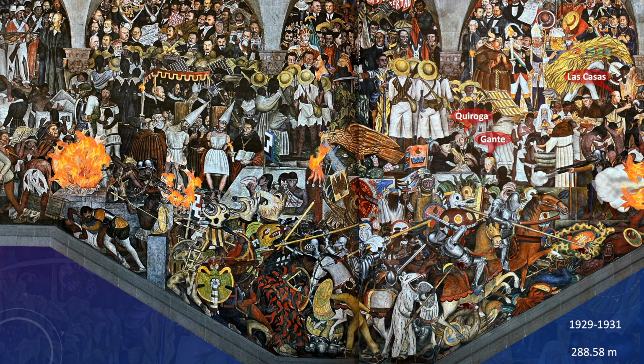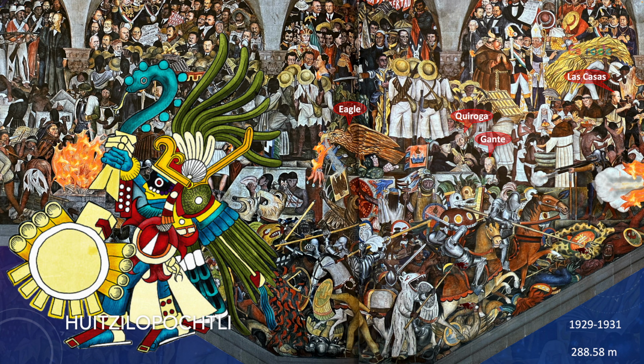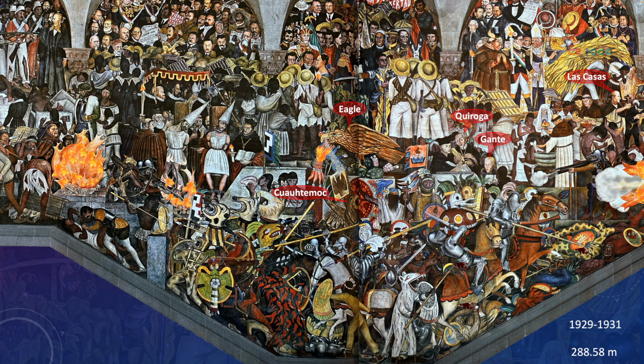In the center is the Mexican eagle holding the Atl-tlachinolli, the Aztec sign for war, which is really just water and fire. The eagle probably represents their patron deity Huitzilopochtli, which rests on a nopal tree on top of a solar disk. And here is Cuauhtémoc, the last Aztec leader, heading the defense of Tenochtitlan against the Spanish. And he's using a sling that can fire projectiles up to 149 miles per hour.